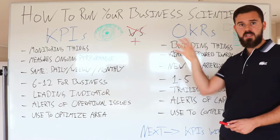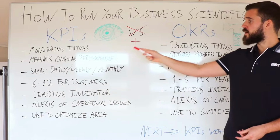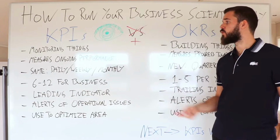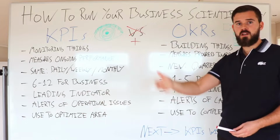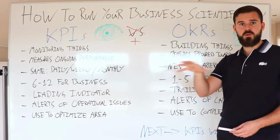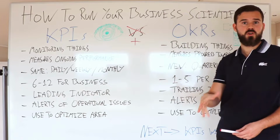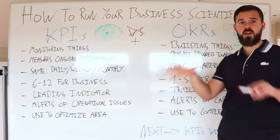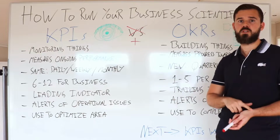That's kind of the key difference here. Now, so KPIs, you're using those to measure ongoing performance in the business. So, day in and out, week in and out, month in and out, over time, it's telling you how the business is performing and how the performance might be fluctuating up and down and in different areas of the business. So this gives you like a finger on the pulse of your business, really.